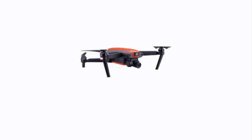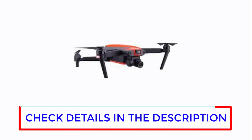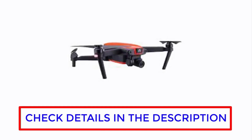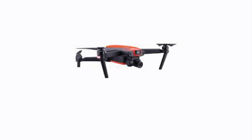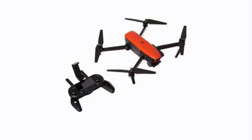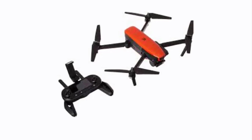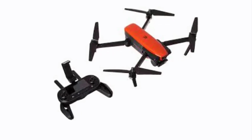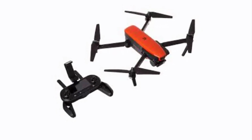At number 4 we have the AUTEL Robotics Evo Rugged Bundle. The evolution of flight has arrived. The Autel Robotics Evo is the world's best compact and foldable drone, designed to go wherever your adventure takes you. Used by award-winning cinematographers and photographers, Evo's powerful 4K resolution camera boasts 60 frames per second for buttery smooth cinematic video. Using real glass optics, Evo captures stunning photos at 12 megapixels with a wide dynamic range for more details and color.